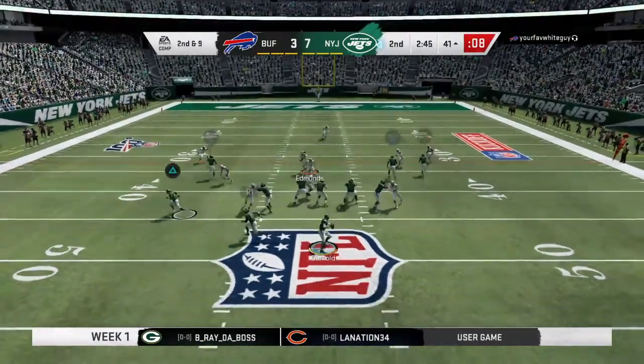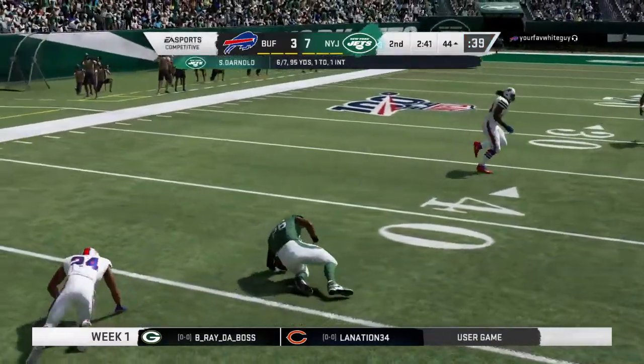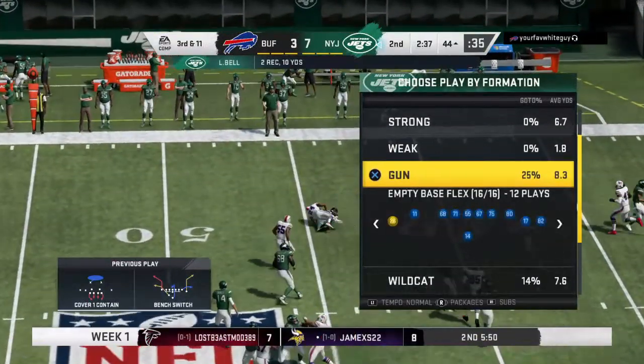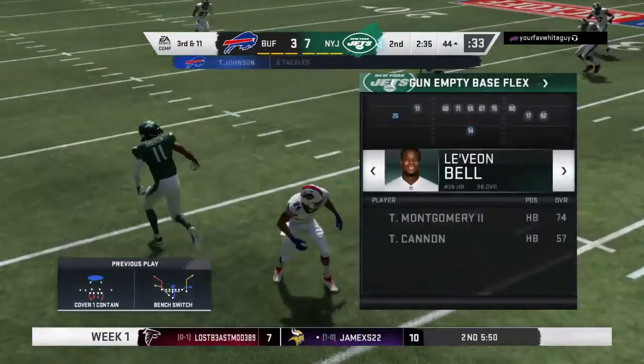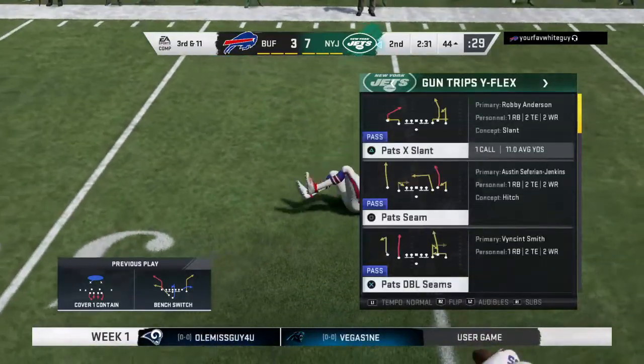Now Darnold. Caught here by Bell. And he got blown up. Losing yardage on the play back at the 44. That'll set him back with a loss of 3 on the play. And that'll bring up a 3rd and 11 situation.